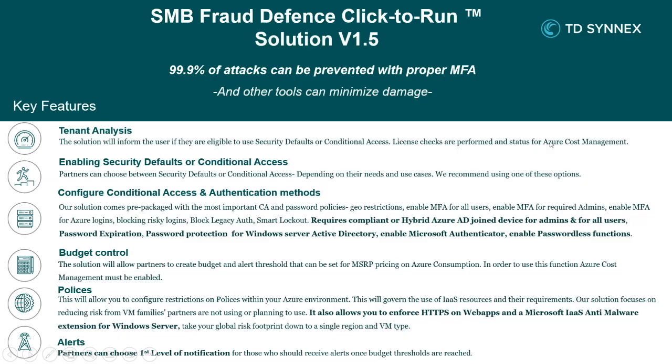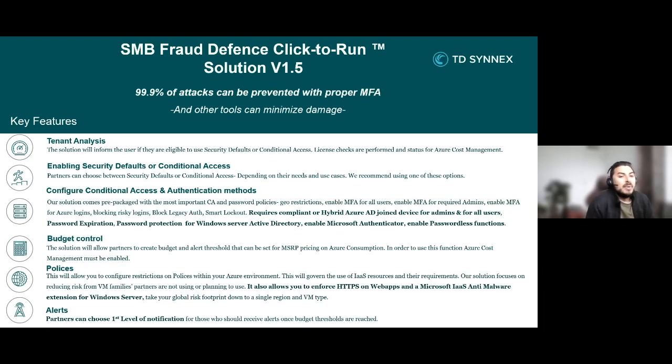Adrian's going to do a live demo in a second, so I'll skip through the demo videos that we have. But we focus on a couple of areas. The first thing is we're going to show you an analysis of your tenant. We'll talk about your core security features and your prerequisites in order to set this up. There are some cost features, there's budgeting, and there are also some controls around your security defaults. We're going to cover those authentication options in more detail during Adrian's demo. We'll allow you to set up and configure that budget.